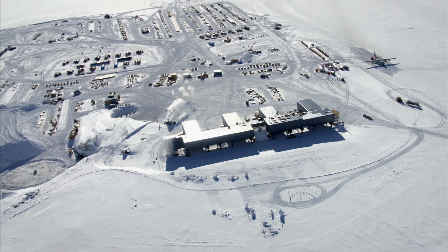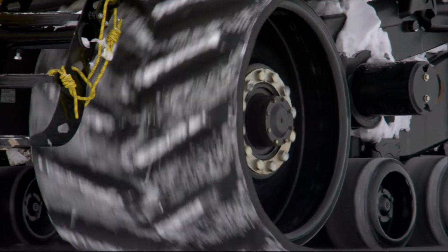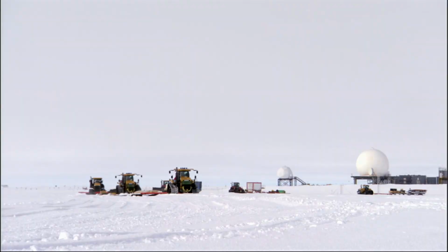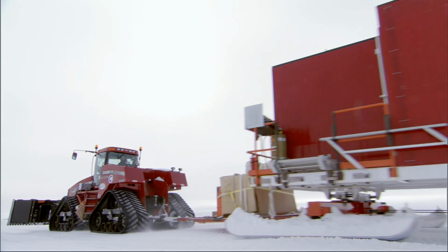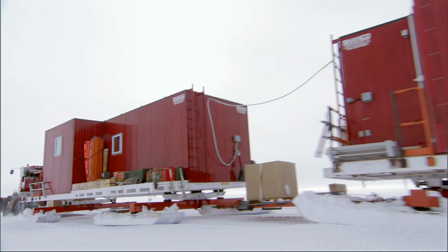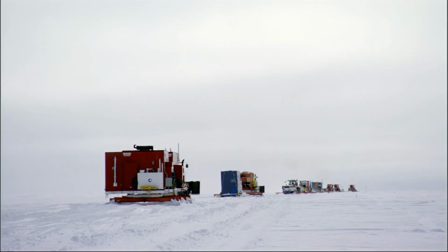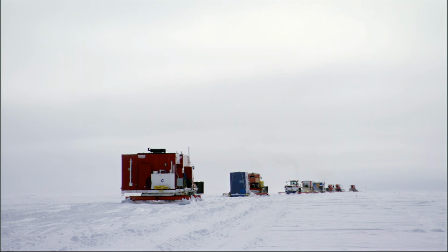But a station this big needs support. Each summer, a convoy of tractors brings in supplies, travelling along a snow road nicknamed the McMurdo South Pole Highway, a journey that takes more than 4 weeks. The goods they bring will help sustain the base for the next 6 months.